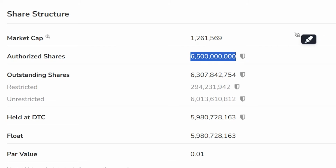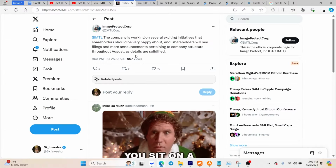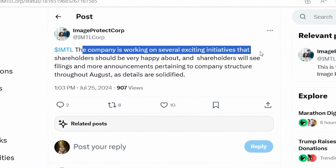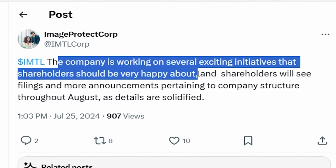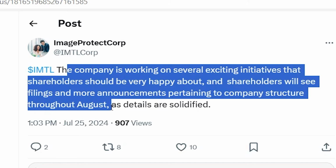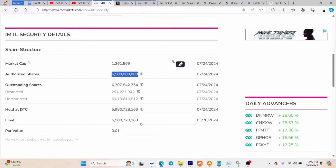And not only that, the company just announced today that they have multiple exciting updates coming out. So it looks like very minimal dilution that cannot even happen really. And the company is working on several exciting initiatives that shareholders should be very happy about. So big catalyst, and they say shareholders will see filings and more announcements pertaining to company structure throughout August. So multiple exciting updates throughout August for a company that can't really dilute. So that's why I'm covering IMTL. So this is one to watch with big catalysts coming.